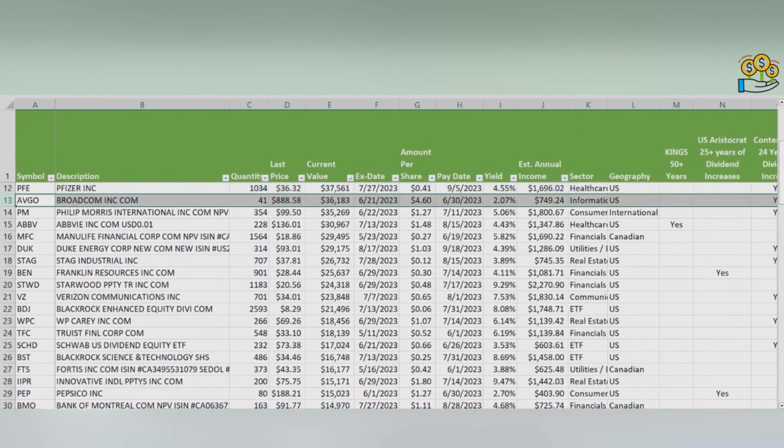And my next holding is Avgo, and I really wish I would have stacked the bricks on Avgo way sooner, because I have just been adding 1 or 2 shares over time over the last couple of years. Well, I only have 41 shares of Avgo, which is about $36,000 worth.